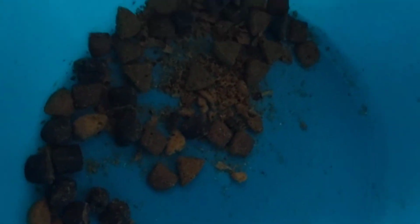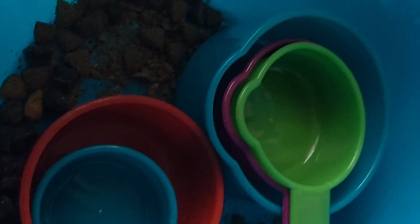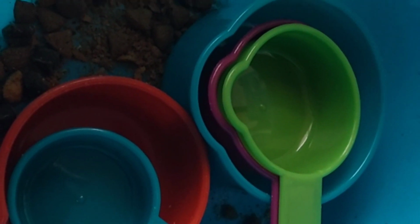I use these big bowls. I actually got these from Dollar Tree a long, long time ago. So my blue ones I actually use for him and mixing his food and stuff, so we don't use these for ourselves. And then I got these little measuring cups. I use that for him as well because we have our own measuring cups. But that's his treat bag and what we do.